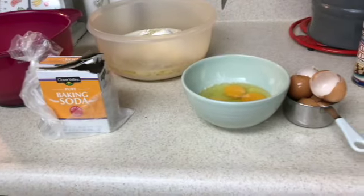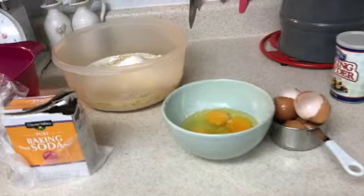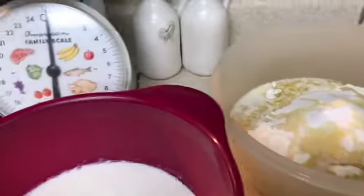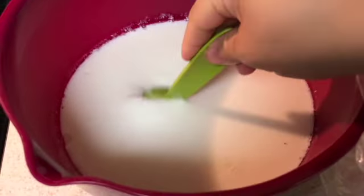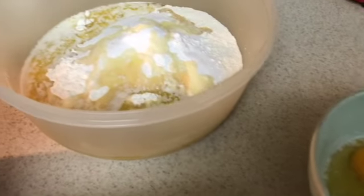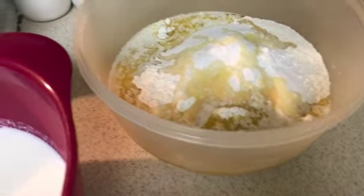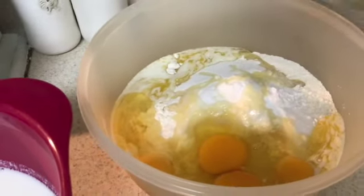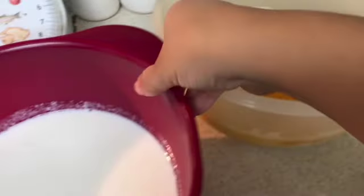Okay, let me just rinse off my hands real quick. And then we'll put this, so you remember our milk, it's thickened from the vinegar. And since that process is complete, we're going to mix this all together. Got your 4 eggs. My eggs look good. And then I'm going to put this in there now.